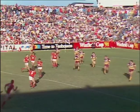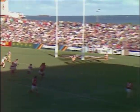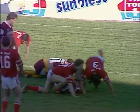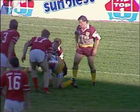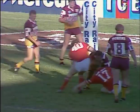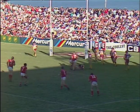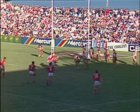Back over then to Simon. Simon in turn to Smith. Smith with the grubber kick through. Coming in from the wing is Hancock to clean it up. Took it just in front of O'Neill. I think he's charged into O'Neill and injured him slightly. Yeah, they certainly bumped Bill, but you can't afford to hesitate. Hancock believed he was in the best position to grab it and did.